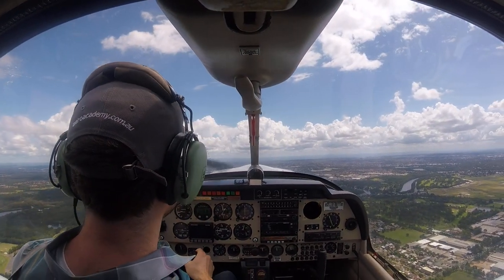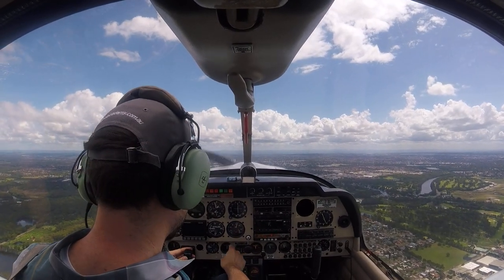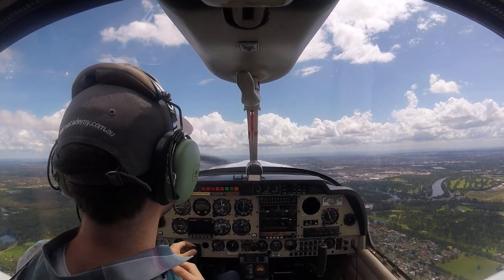November far Foxtrot. Brakes and pressure, indicators are fixed, mixture is rich, fuel pump is on, fuel selection is on, pressure contents, warning light, canopy, harness.